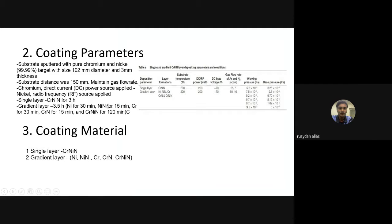And for the coating parameters, this is the coating parameter used by the author. The substrates are pure chromium and nickel, 99.99%, target size 102 mm diameter and 3 mm thickness. The substrate distance was 150 mm, maintaining the gas flow rate. For the chromium, a direct current DC power source is used. And for the nickel, a radio frequency RF source is applied.